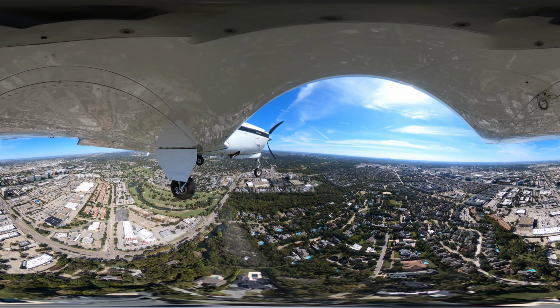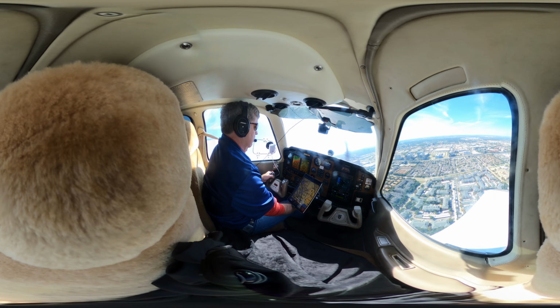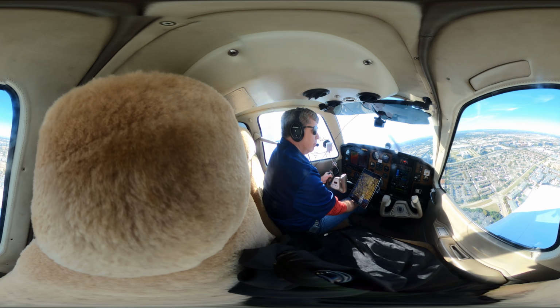Addison Tower, continue right downwind, runway 33. 23 is on the final approach. Approach 423, Addison Tower, continue, runway 33. Continue 33, South 400.